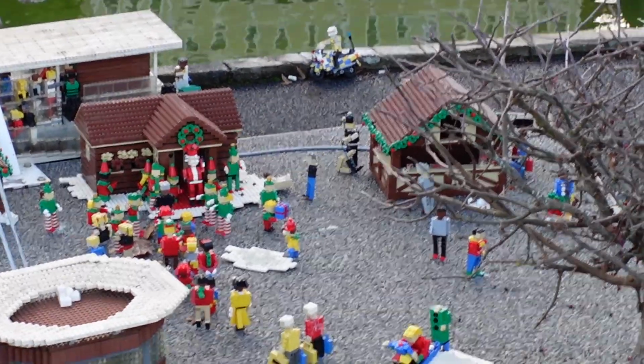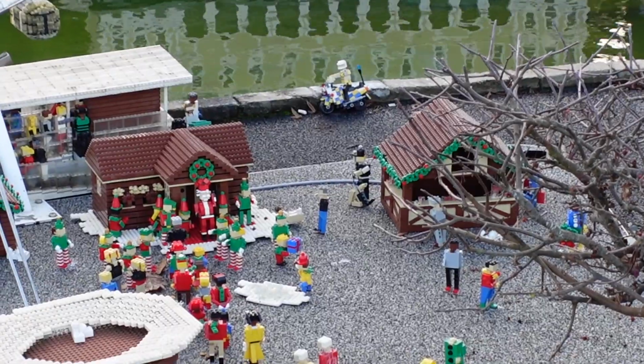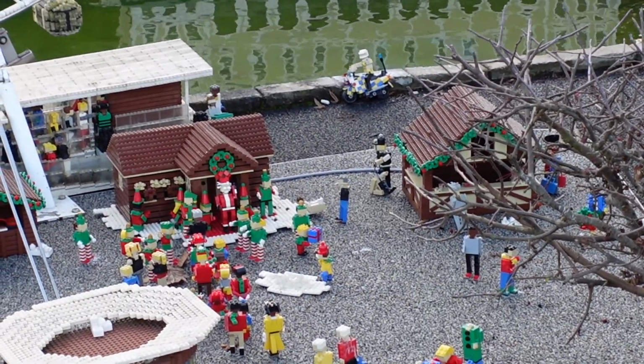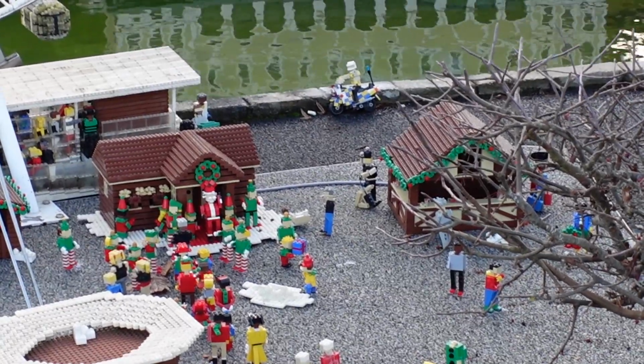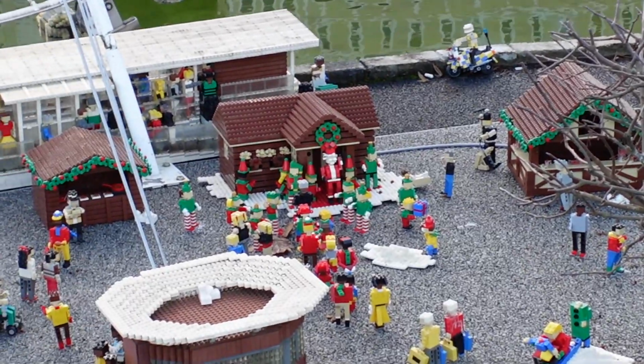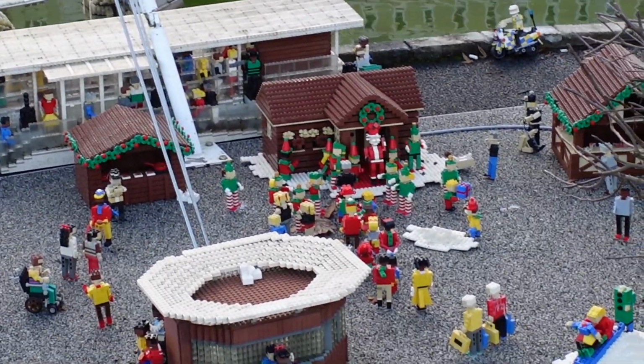There's like 10 or 11 of them there. No, there's not 6. 1, 2, 3, 4, 5, 6, 7, 8, 9. There's at least 9. There's at least 9 there. Becky's lying.